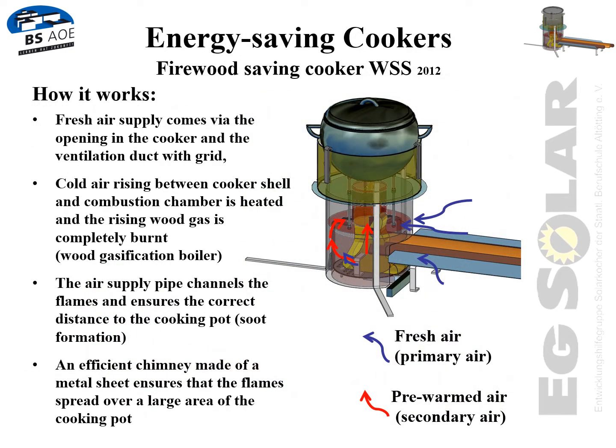So how does a firewood-saving cooker work? Fresh air supply comes via the opening in the cooker and the ventilation duct with grid, shown by the blue arrows in the slide. Cold air rises between cooker shell and combustion chamber. It's heated and the rising wood gas is completely burnt. This is the principle of a wood gasification boiler.